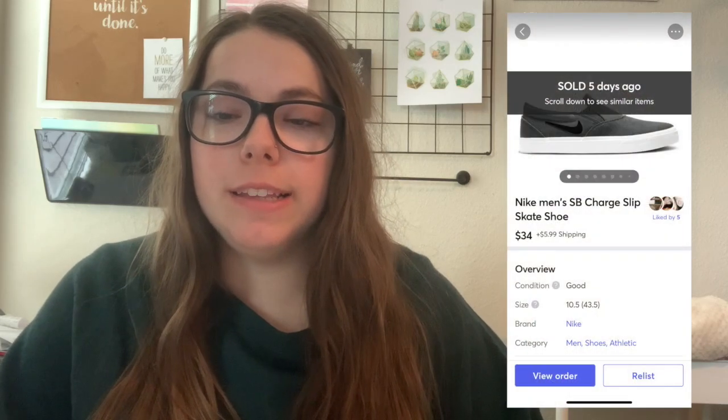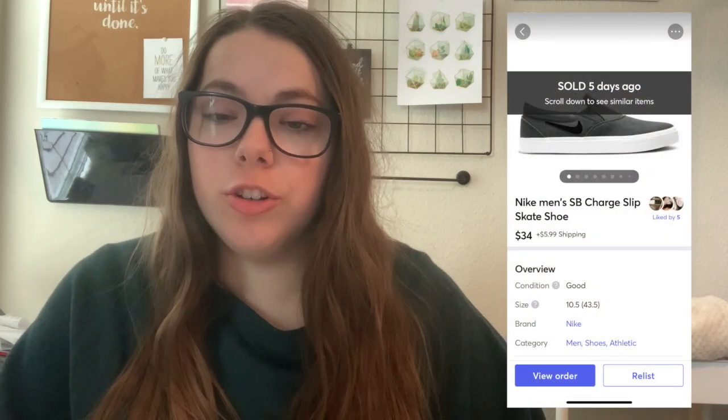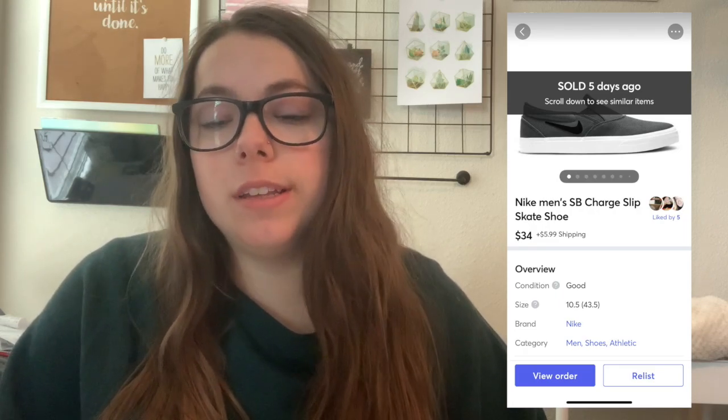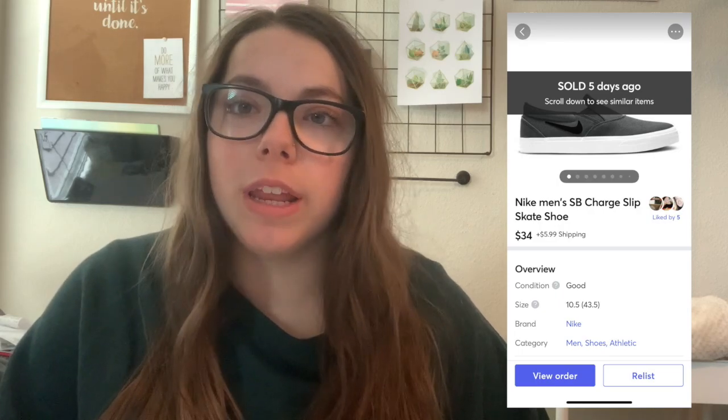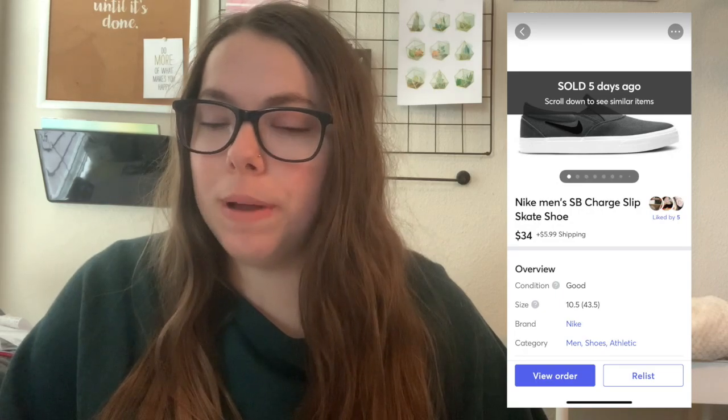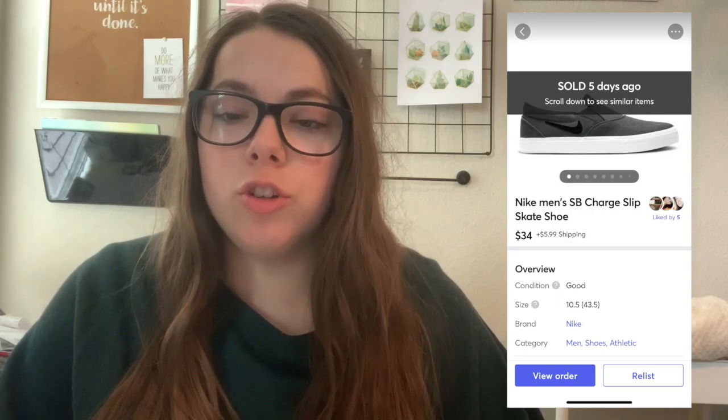The next sale was a Mercari sale, and this is a pair of Nike men's SB Charge slip skate shoes, and these sold for $34 with a selling fee of $3.40 and a processing fee of $1.29, and that left me with $29.31. I got these at the thrift store for $7, and they sold in about a week and a half. These sold extremely fast.